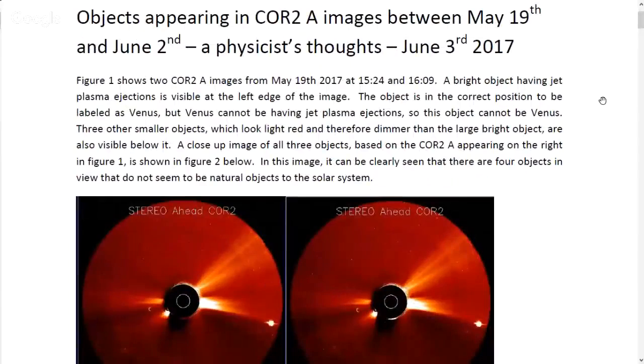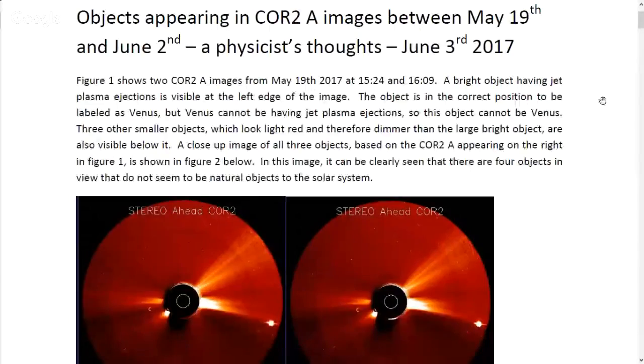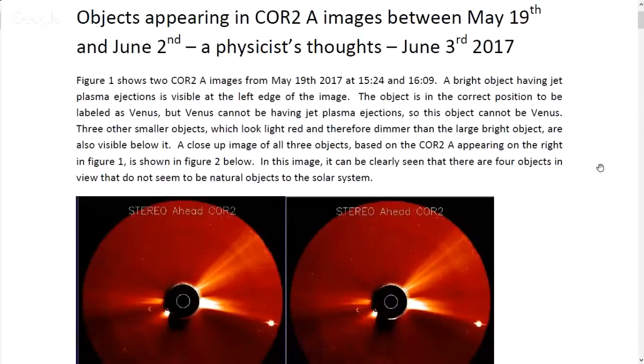Okay, so the report that the doctor wrote, she titled Objects Appearing in Core 2A Images between May 19th and June 2nd, 2017. And I'm going to go ahead and turn this over to you, Doctor, so you can go ahead and amaze everyone with your observations. Okay, thanks, Scott.